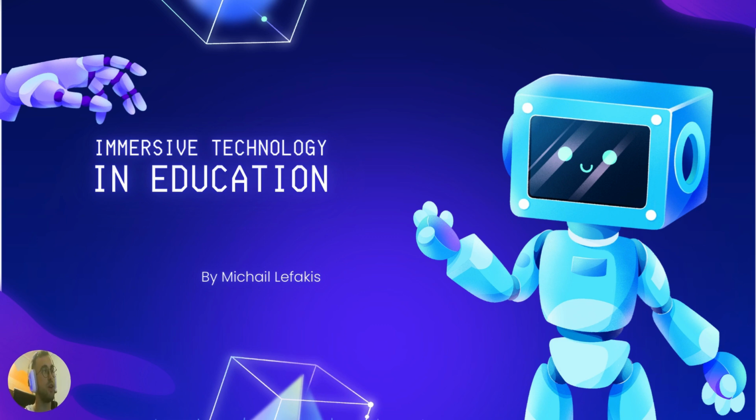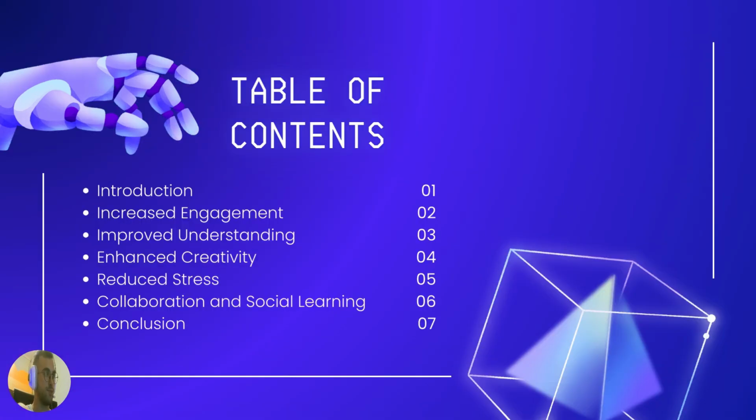So let's dive into the contents and see what we are about to examine in this presentation. First of all, we're going to do an introduction. We're going to see increased engagement that is due to immersive technologies. We're going to see improved understanding, enhanced creativity, reduced stress, and collaboration and social learning. These are some benefits of immersive technologies and the use of them in education. Last but not least would be the conclusion, and then there are the references.